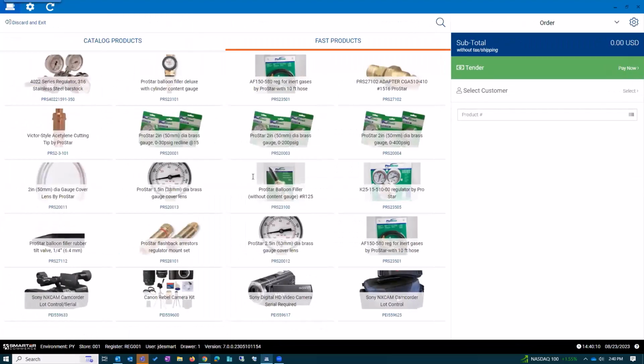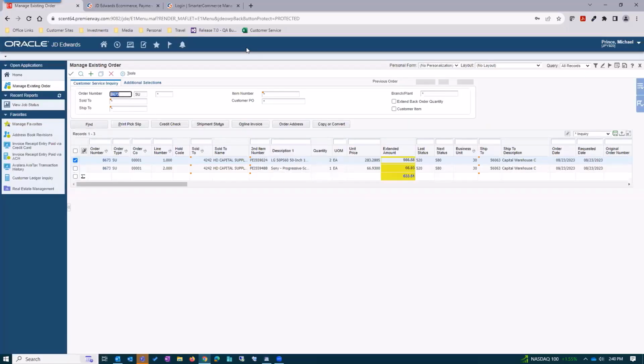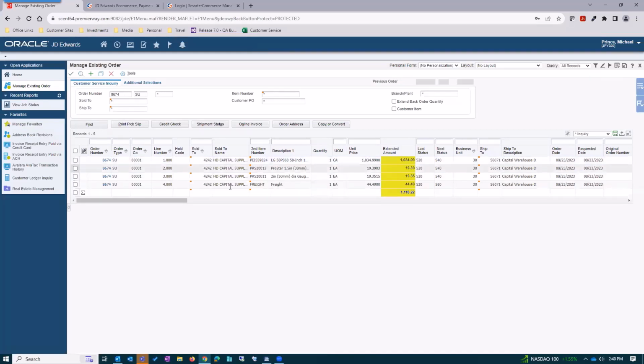So if I return back to JD Edwards and we look up our order, 8674, that order is automatically in the system. It's marked to be delivered. There's a freight charge added to the order for the additional freight costs for that delivery. And it's at a status that allows us to run pick slips based on order activity rules and based on how I've acted to transact at the point of sale.